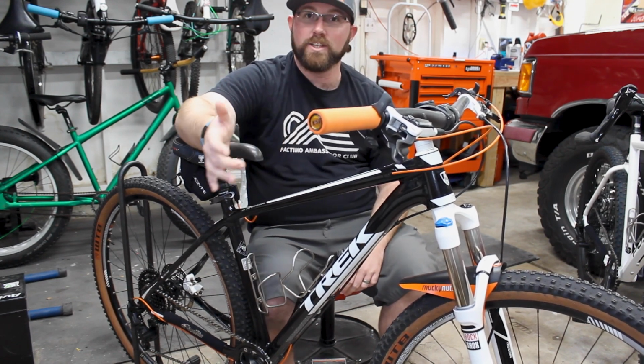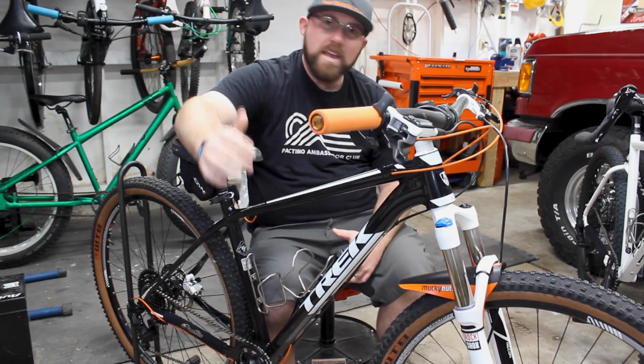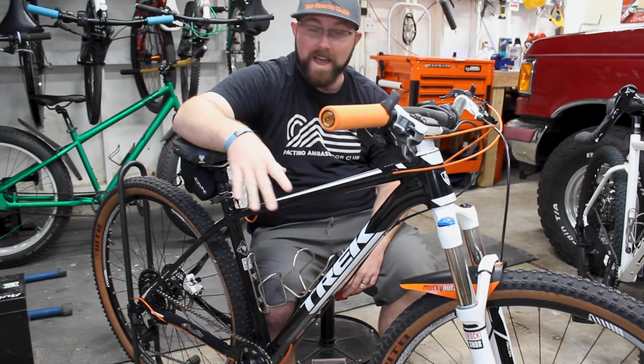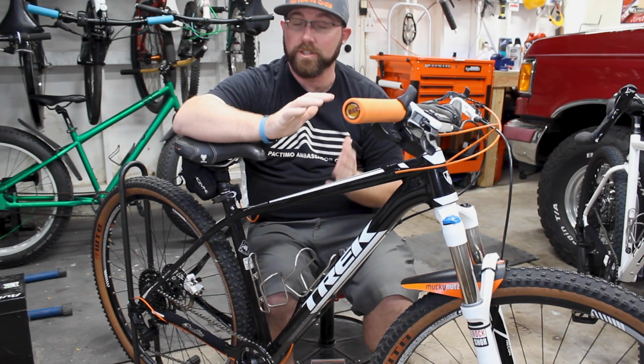So in this case, with my Trek Superfly cross country bike, it has a 120mm fork, but you can have some up to like 200mm or so if you get a purpose-built downhill bike. So that's one thing you need to look for if you're looking for a mountain bike. It's going to be that long travel suspension on there.